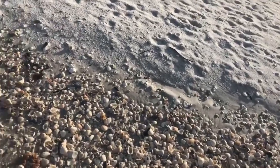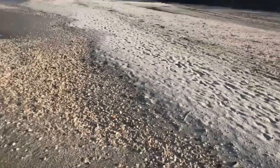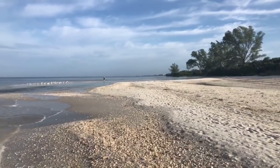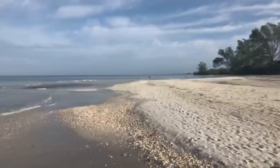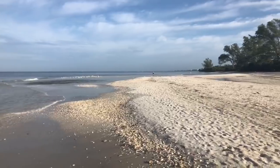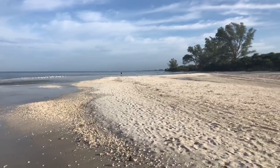Wow. Beautiful. I'm going to snap off a quick photo, bear with me. I am back. Sorry about that. Just beautiful. Looking back up the beach.